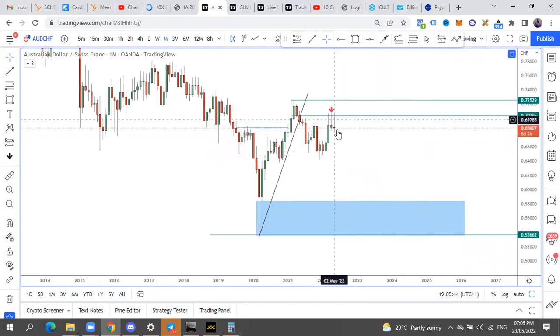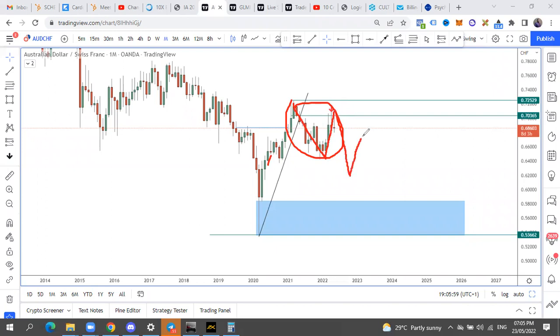So we're expecting this drop down, and because this is an impulse and this is a correction, it means that it's going to be a very, very rough one. And when I mean rough, you can see something like this, it will come down. It could also go back to the top again, then come down. So this gives us the waves for those who understand wave count.